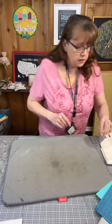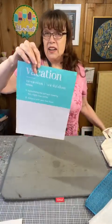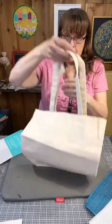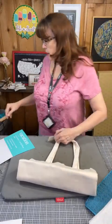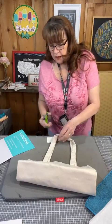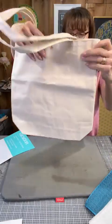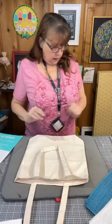So we're going to use the other side of this transfer, the one that says vacation. Now, vacation, you don't want a couch pillow. You want something that will go with you. So, tote bag. Awesome deal from Hobby Lobby. This was $2.49. And I don't remember if it was on sale or not. But $2.49 for a heavy canvas tote bag, you kind of can't beat that deal, right? So we are going to put our vacation on our tote bag.